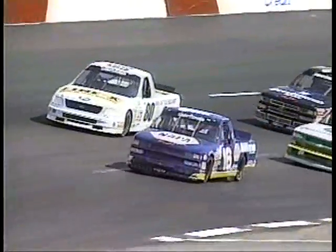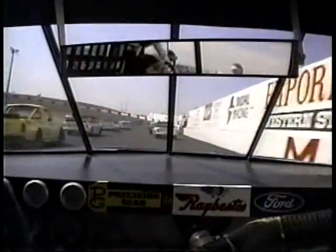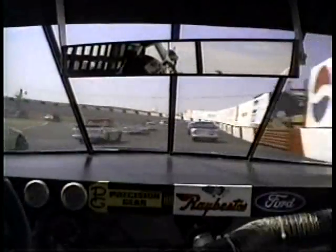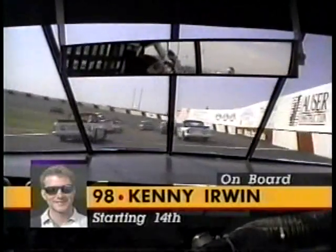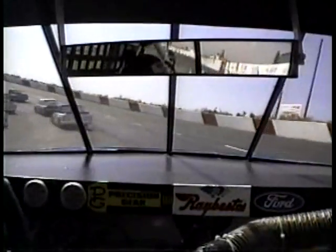We'll be carrying cameras with you aboard numbers of these trucks here today. We take a look at Mike Bliss. He'll be carrying an onboard camera for us. He'll be starting, as you see, in the 9th position. We'll also be riding along with others throughout the course of this day. There's the Ray Bestis machine. You're familiar with the fact that Butch Miller was the driver. Kenny Irwin is now taken over in preparation for next year.